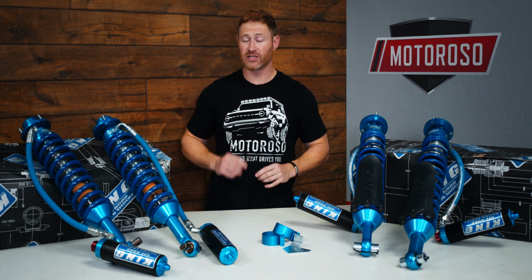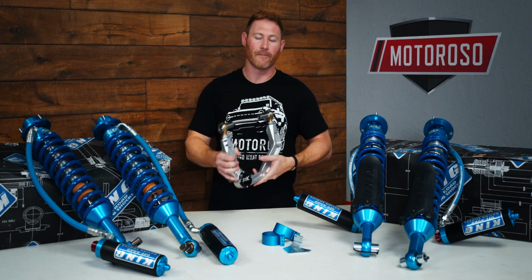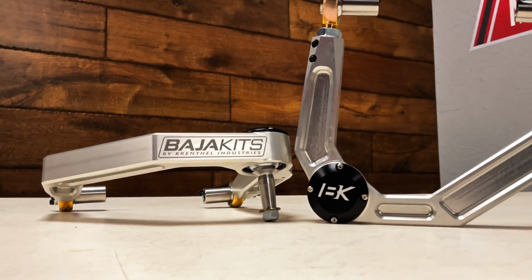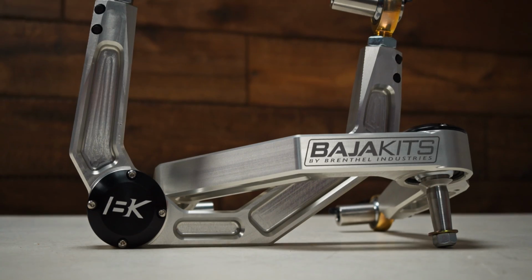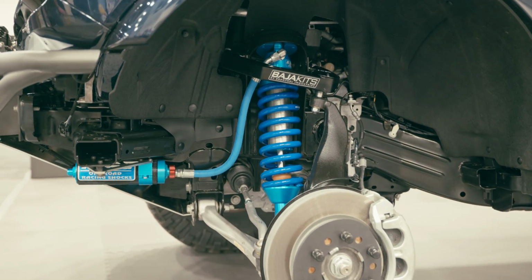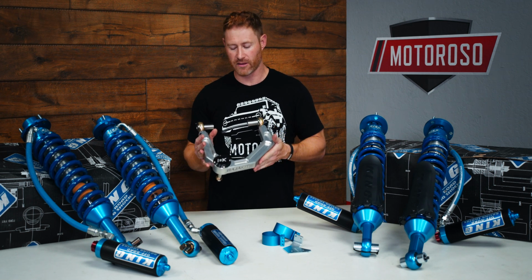Now I said it earlier, but I'm going to say it again just to reiterate that all the performance numbers I just said, you're only going to get if you actually pair this with a replacement upper control arm like this one from Baja Kits. There are other options in the industry, but this beautiful billet machined aluminum upper control arm is going to give the extra articulation that you need to gain the additional performance. Of course, also the strength that you need.